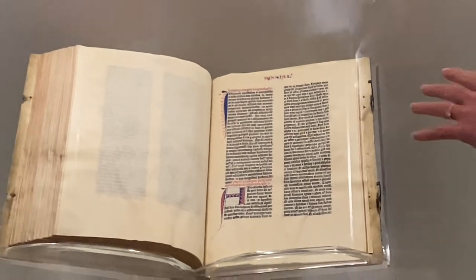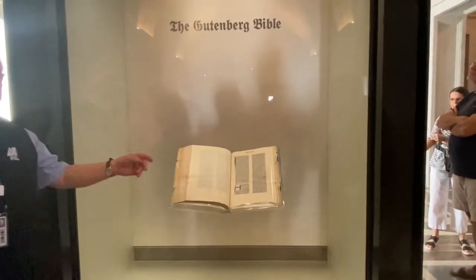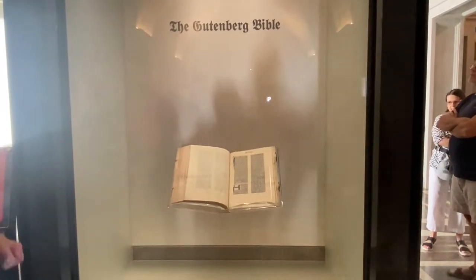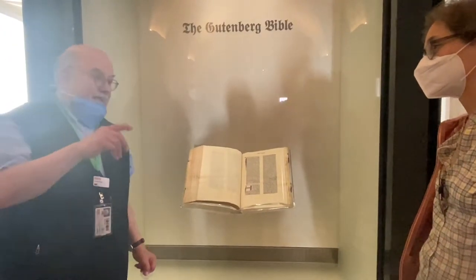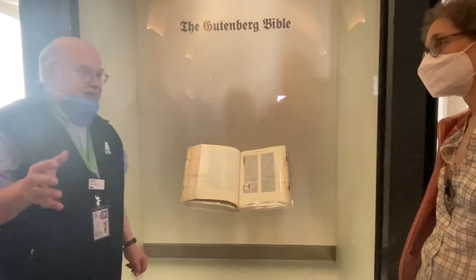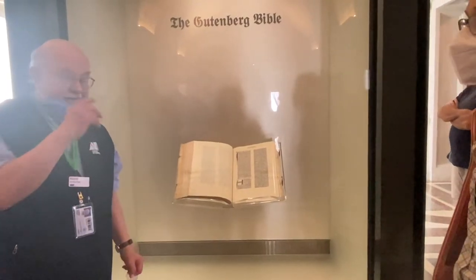Well, and did they bleach this somehow to make it that white? No? 1,300 pages. Yeah. And no page numbers. Because they were copying as a model the hand-lettered Bible that the monks created, and monks never used page numbers, so they never had a table of contents. So Gutenberg's compositors followed the same practice.